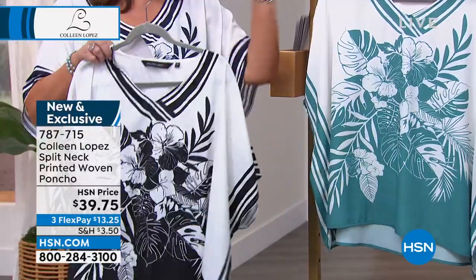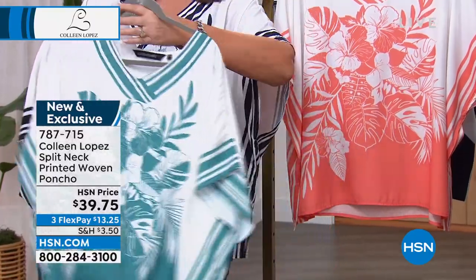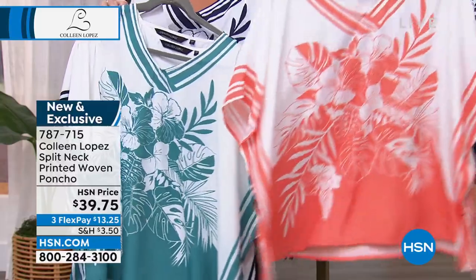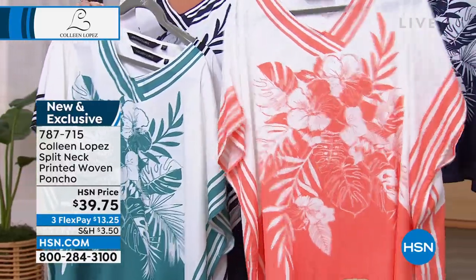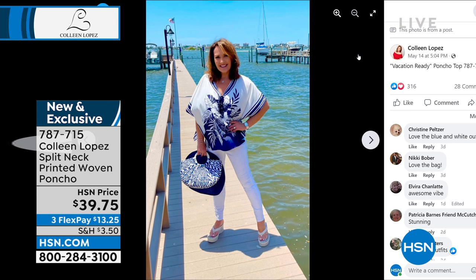$39.75, brand new tonight, you guys. First time ever. This is our teal. We call this the true teal. If you like turquoise and blues, there it is. And then last but not least, this is the salmon. Isn't this pretty? I think it's so much fun. And it really does get you just summer ready.